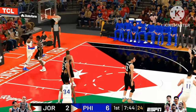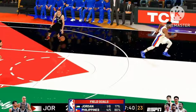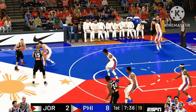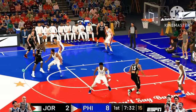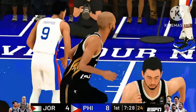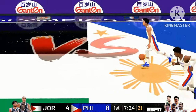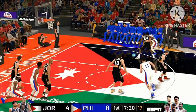There's the drive, and that one is stuffed right through. Oh, nice one-handed jam there, B.A. Hey, little exclamation point. And here's Hollis Jefferson. Inside. Oh, and they immediately answer back with a dunk on the other end. B.A., when he gets the rim in his sights, it's tough to stop. So aggressive, and a determined finisher.